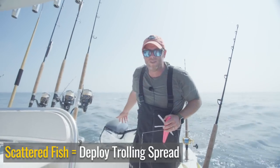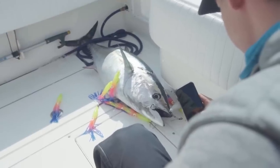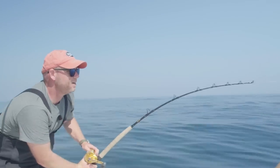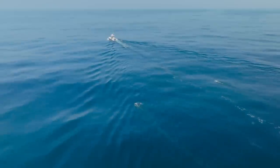So I pulled my little four rod, no outrigger spread out of the hatch, got my conventional jigging rods that I had on tap for today, connecting four bird bars. We're gonna set out a spread and, you know, catch some fish.